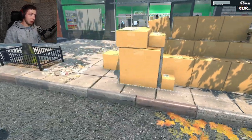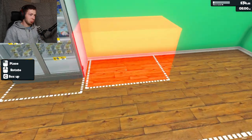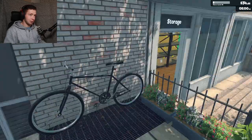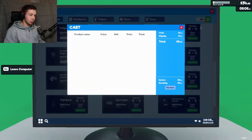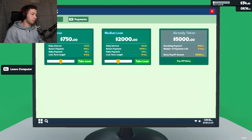That's expensive. I don't even know where the freezer is. I assume it's this thing. That's not that big. Hmm. Right. I have no money to get any... Oops. To get any products. I'm gonna do something stupid. Daily payment 400, but it's only 5 days.